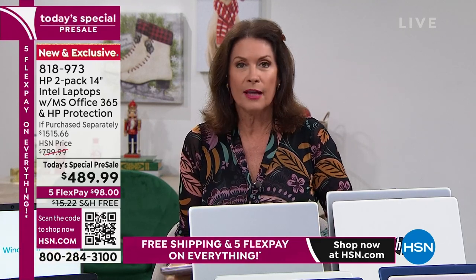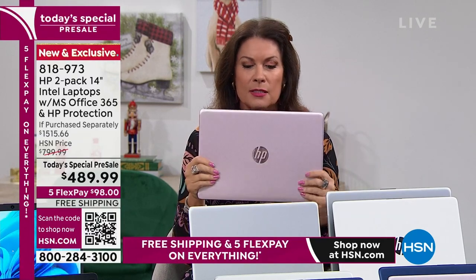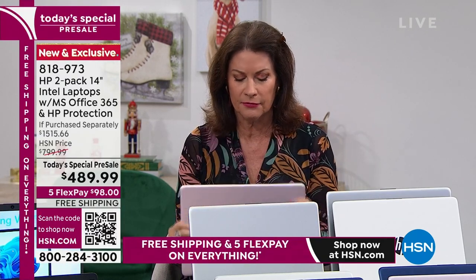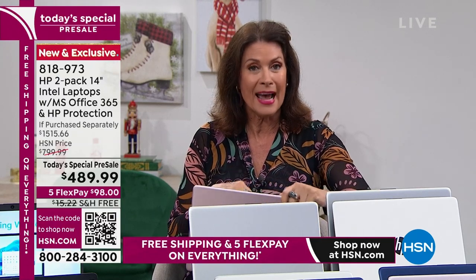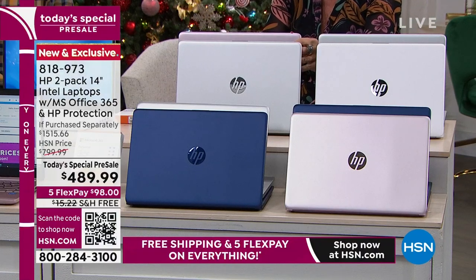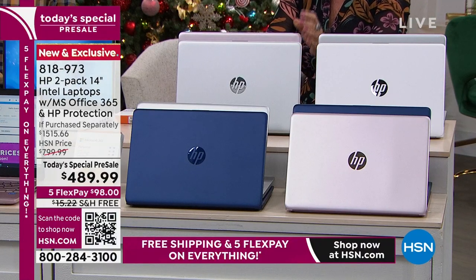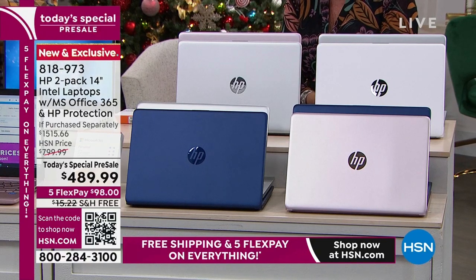You will love it. This is the rose gold that I'm holding in my hand. I just want you to see that color because sometimes the glare is a little confusing. Pick the color or colors that you want now, okay? This will be our Today's Special Value tomorrow. We expect every single one of these to sell out, and I predict it will sell out very early based on how it's already selling.